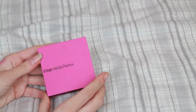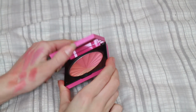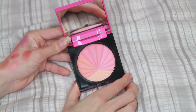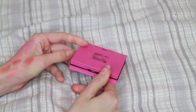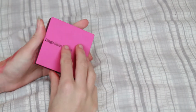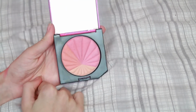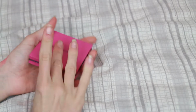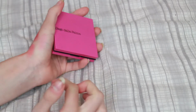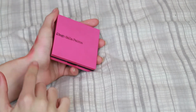And finally, in this category, this is number 19, and this is the Diego Dalla Palma blush. I had this in my Project 10 uses. I was so excited to use this because this is my first Diego Dalla Palma product. I heard really good things about it, but it's lacking pigment. It's not got that much pigment to it. The colour is really pretty. Let's swatch it here. But as you can see, you can't really see it, and I'm really gutted about that.